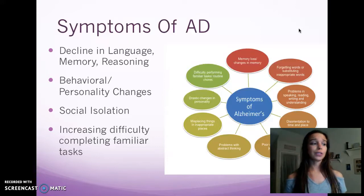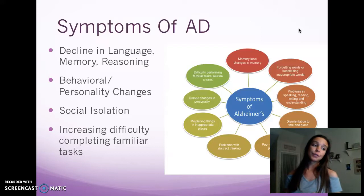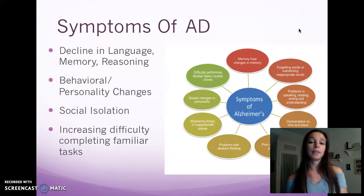That can also cause social isolation, fear of being embarrassed, depression, keeping you inside the house. That will go along with it too. Definitely one of the symptoms. Increasing difficulty completing familiar tasks. Like I already said, you wake up and you don't know how to brush your teeth and you don't know how to dress yourself. So those are some of the big symptoms of Alzheimer's that you will see.